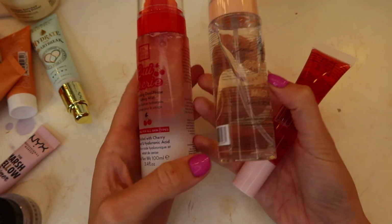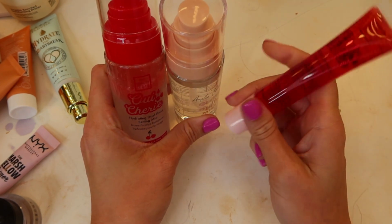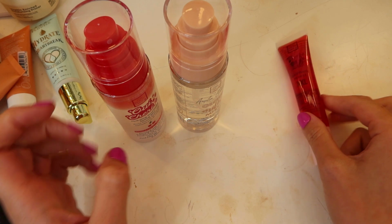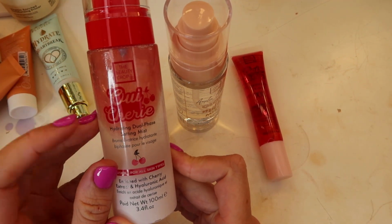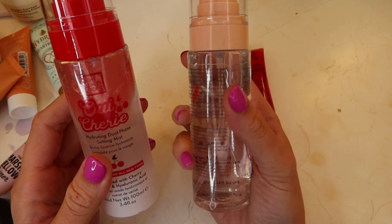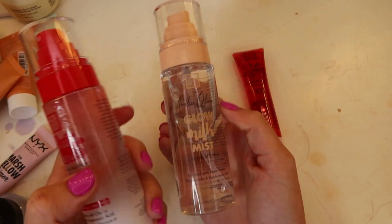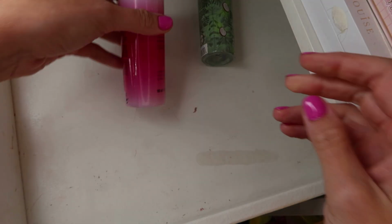But then I also remembered, just quickly, that I just got these on TikTok offer. So we have the Beauty Crop XL primer grip. You've probably seen it everywhere. And then we have the Beauty Crop Mist, the Eau Cherie one, and the Glow Milk Mist. I wanted this one because my sister recommended it, said it's really good. So that's all of that. So let's put it away.